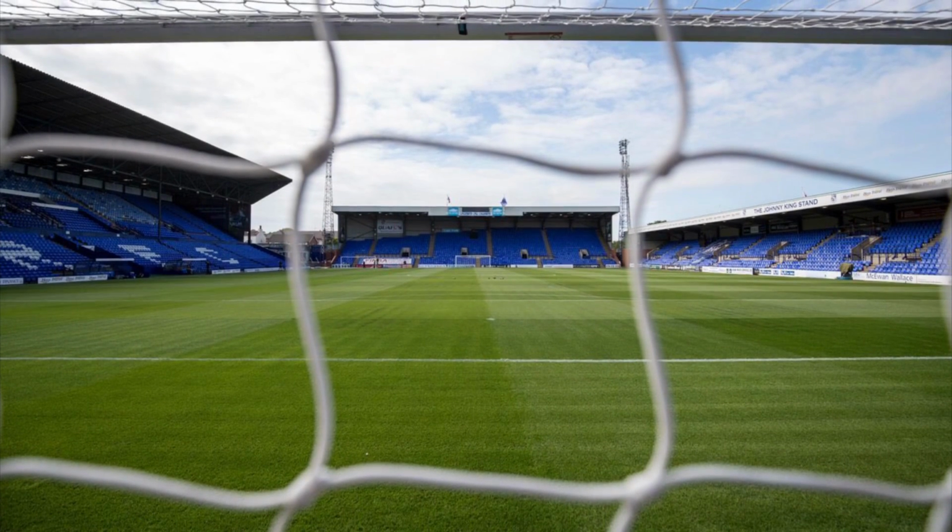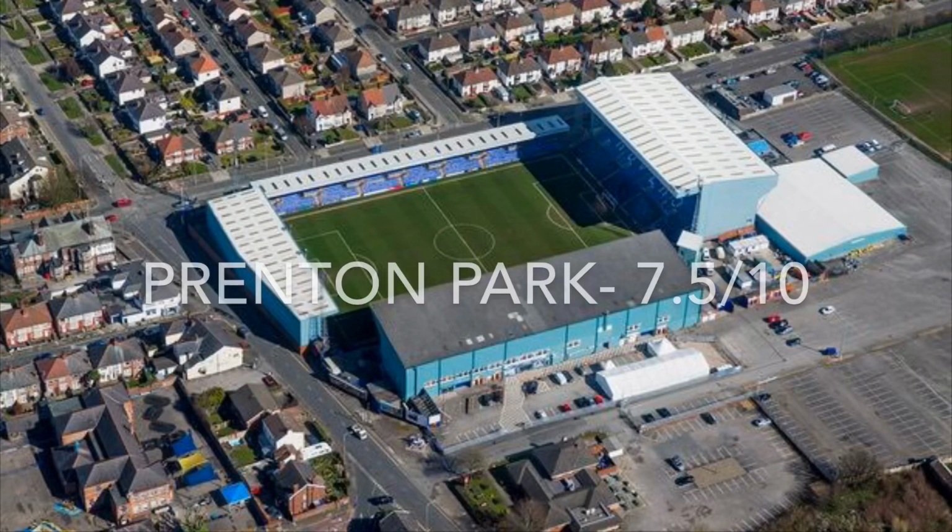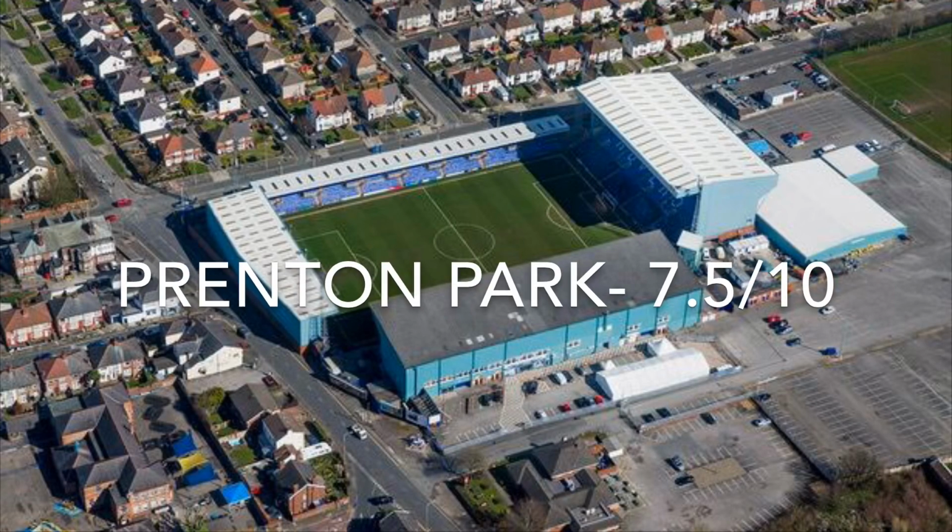Despite the name, it is actually a really good area. You know, you get a good view of the playing action, good facilities, and the stand is close to the pitch, which is always a positive for fans. There's always plenty going on around the stadium's area, and the stadium itself looks really good, definitely one of the better ones in the league. I've gone with a rating of 7.5 out of 10.